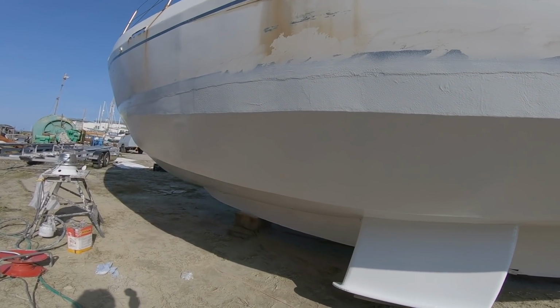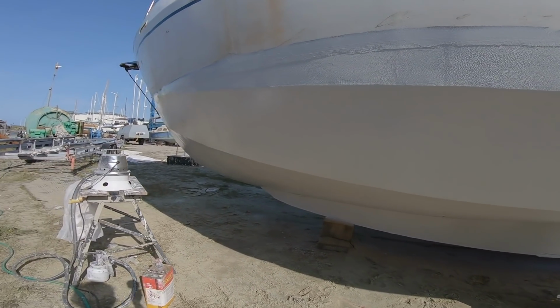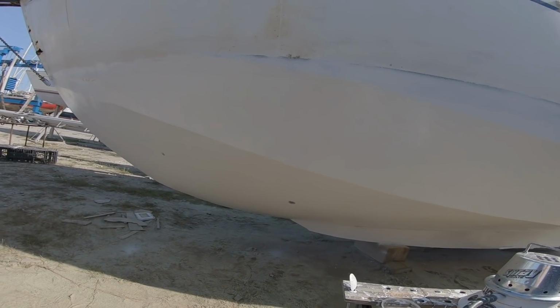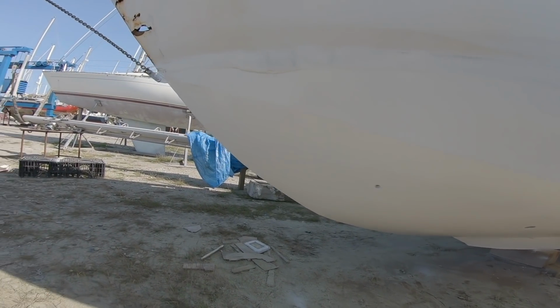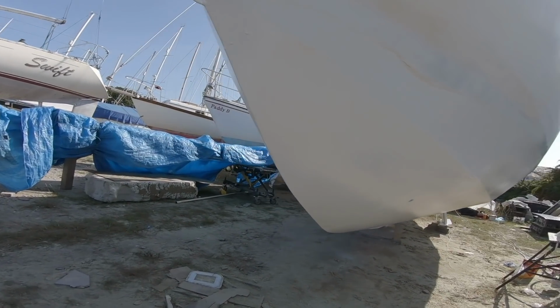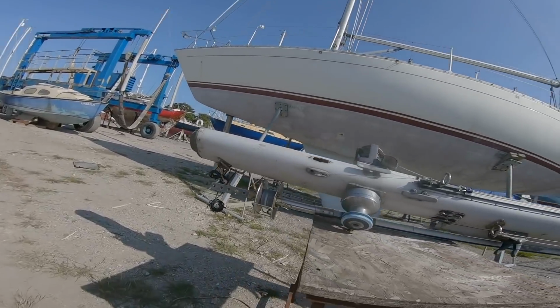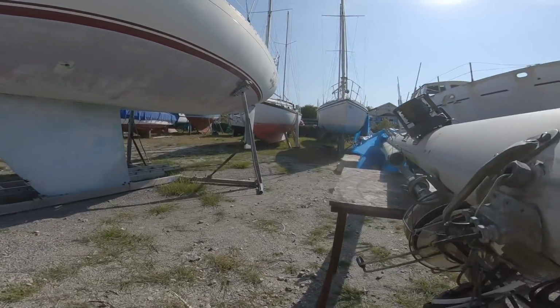Well, Mummy has painted one side of the boat, well, 2 layers on one side, and now she has to do the other side now. Let's go around and see how Mum's doing now.